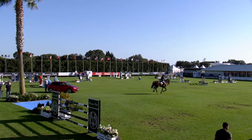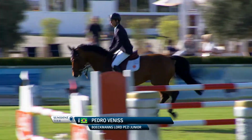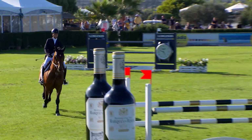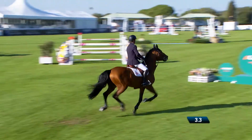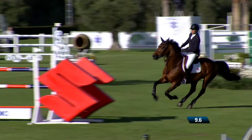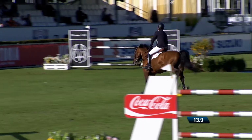Next in the ring is Pedro Veniss for Brazil, and he's riding Buckman's Lord Petsy Jr. It's a former ride of Marco Kutscher, and a very new ride here for Pedro.